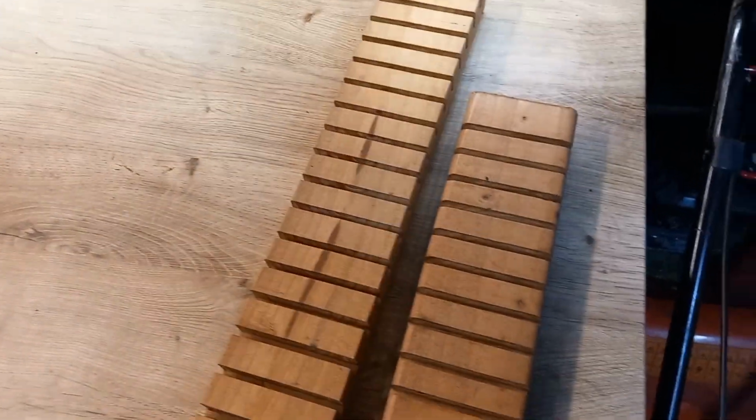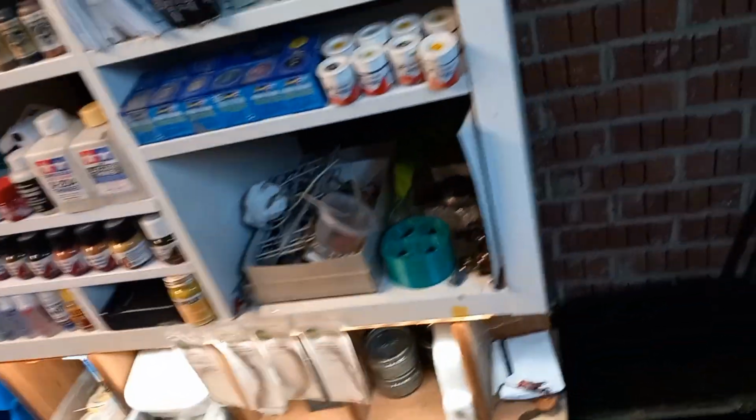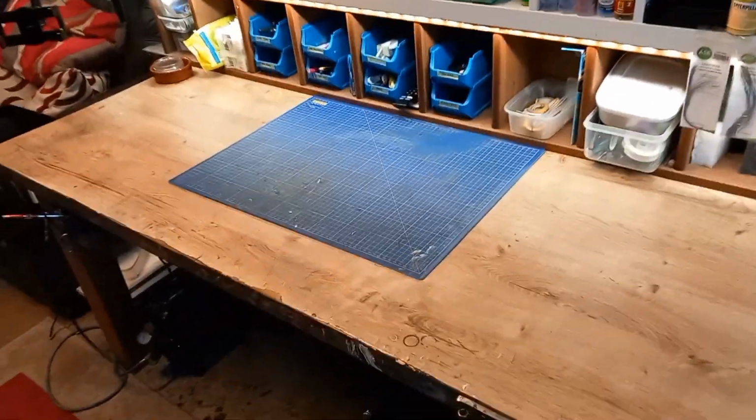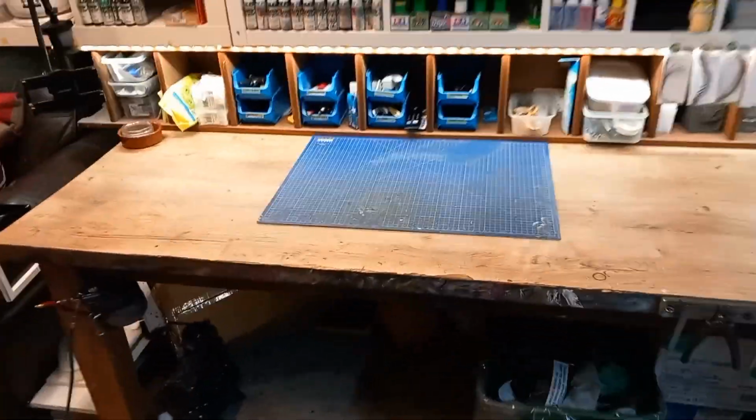Up here, 2 absolute belters them, and they're my sprue holders. Okay, and I stick them up there, because you've noticed there's no room on my bench, and I was building a 1 in 32 Tornado, wasn't I? And now I'm not, because I've decided to do something else with that.